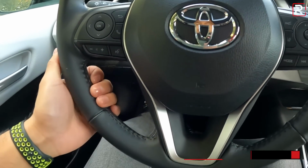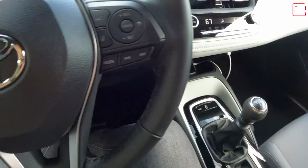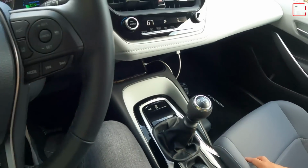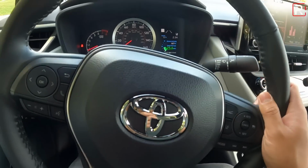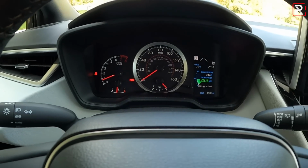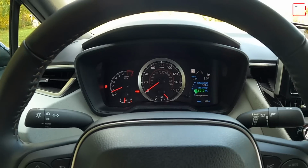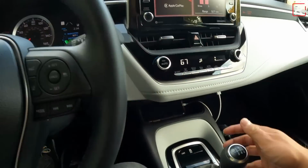The leather on the wheel has some copper stitching on it, but other than the copper stitching there and on the seats, you would be hard-pressed to see any differences between this and a regular Corolla. The gauges you can see are pretty basic on the SE. The XSE gives you a slightly larger 7-inch helper screen. This looks a little bit more traditional, which some of you may prefer.